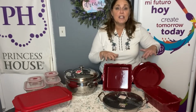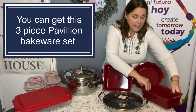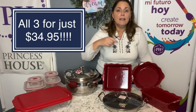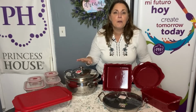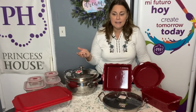Look at this gorgeous deep red berry color. This is a three-piece set. This is the pavilion. So we have a loaf pan, we have the round baker, also a pie plate, and then the 8x8 square baker. These three items are considered an early bird special, and you can get all three for $34.95, all of them. They come separately boxed, so you can use them as gifts if you'd like, or the best gift is keep them for yourself, all right?